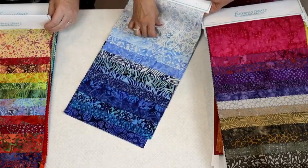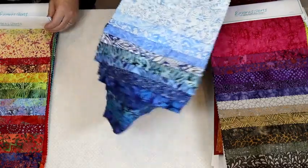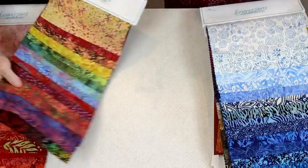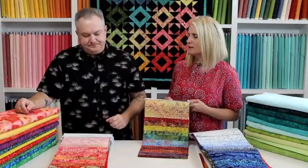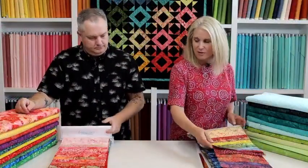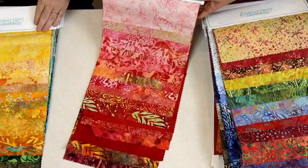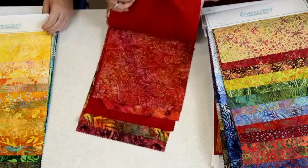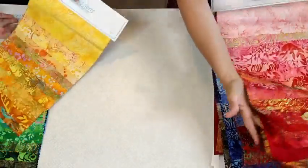So these look very traditional batiks to me, with the larger chops. And I should point out, those are our chops. Our chops are available in our 10 yards, because a lot of times you're using these beautiful designs in borders, so we increase the size for that, or for backings too. Oh, look at that! Our reds and pinks. The water lily, it's beautiful. Very traditional batik looking.